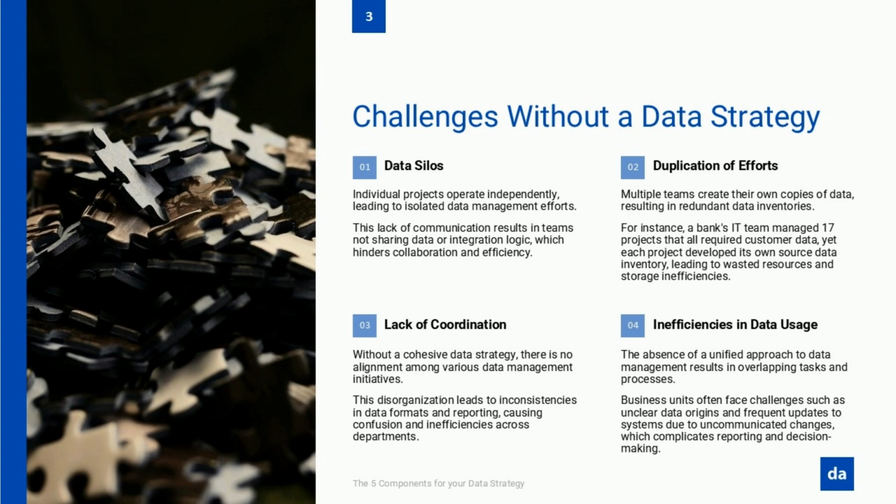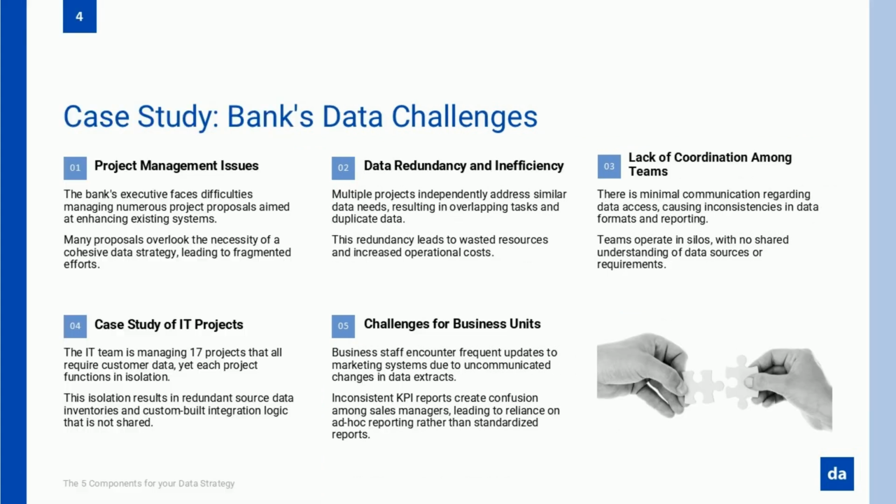This isn't just about surviving, it's about thriving. The question is, will you let these challenges hold you back? Or will you create a strategy that puts you back in control? Let's keep going to find out how to dominate the competition. Let me take you behind the scenes of a real-world example, a moment when a business was drowning in chaos and the lack of a data strategy was costing them dearly. This isn't just a story, it's a wake-up call.